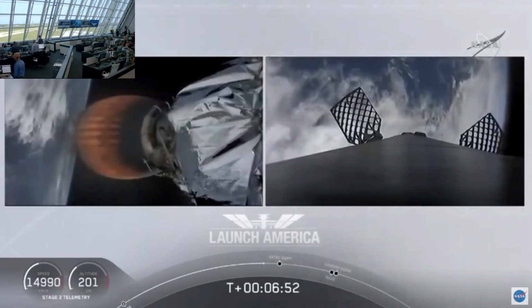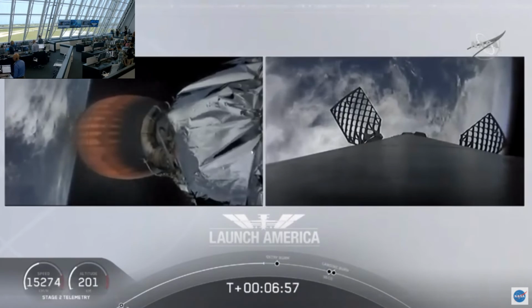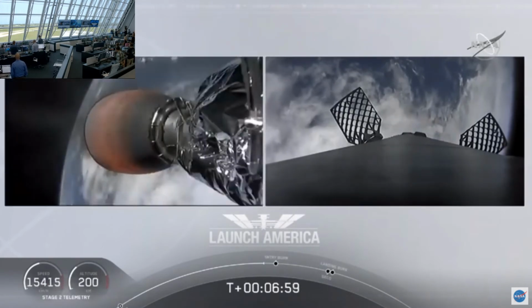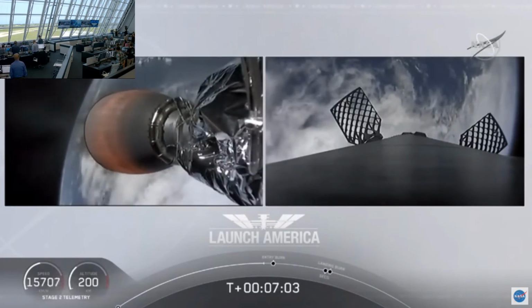Dragon SpaceX, nominal trajectory. Dragon copies, nominal trajectory. Continuing to check in with Bob and Doug as they are on a nominal trajectory.